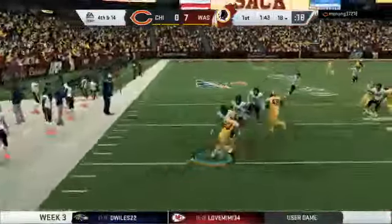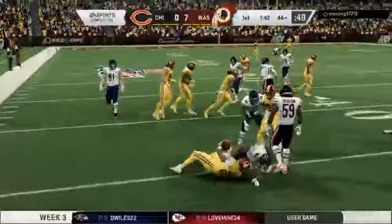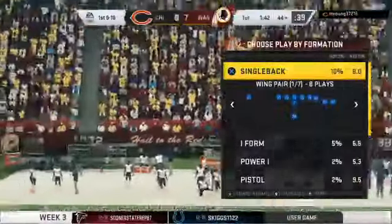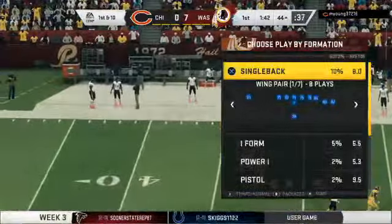It's fielded at the 45. Give him 11 yards that time on the return. And the Redskins will have a short field here as they take over 1st and 10.